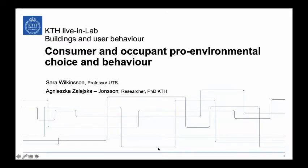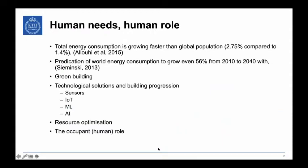My name is Agnieszka Zaleska-Jonsson. I'm a researcher at KTH. I have the privilege to do this research together with Sarah Wilkinson. She's a professor at the University in Sydney. The research is on consumer and occupant behavior. And you ask why we did that. We were following the development for a while, and you have done this too.